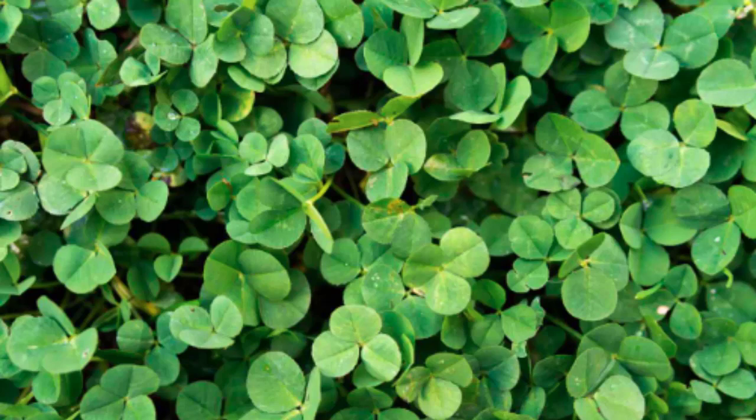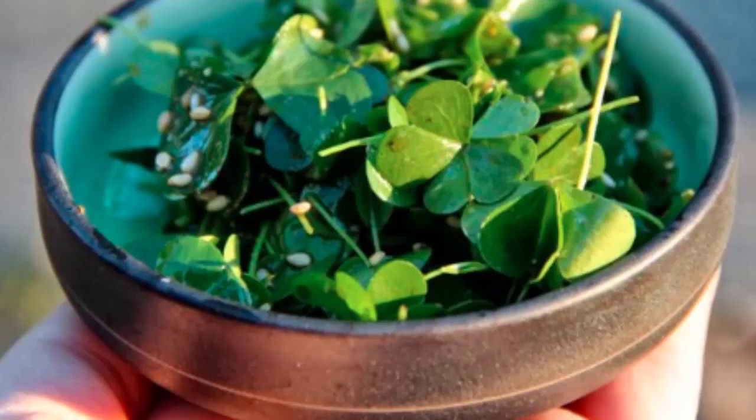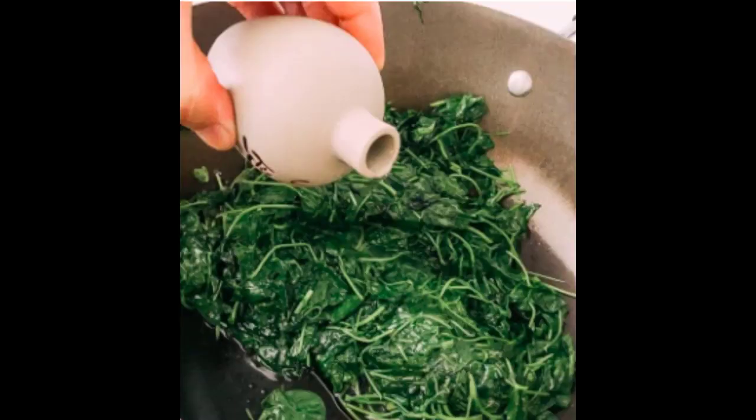The next one really surprised me. Here's a picture. These are edible, and these are clovers. How many clovers do you have growing all over the place? They're in open grassy areas. They can also be found on the edges of the forest, and you can eat them raw. They do taste better if you boil them, but think about spinach leaves or something like that. You can saute them, you can eat them like a salad, and you can mix them in with other recipes.